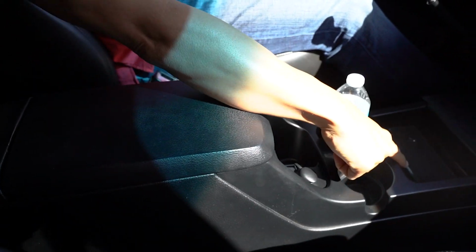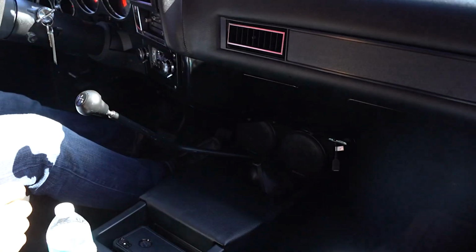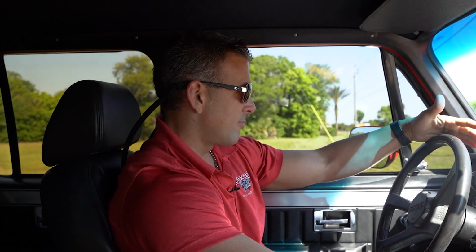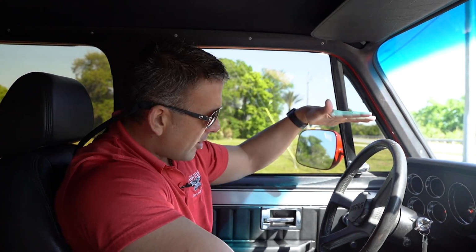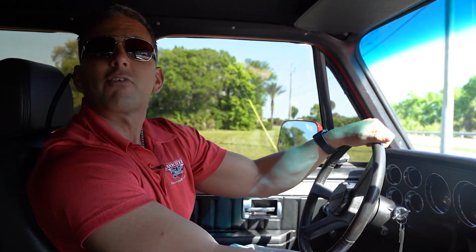Cup holders here in the front, little spot for your phone. Speakers down low there. Dash pad's in great shape. I think that's about all we can show you. This is a big vehicle with lots of options, so we're showing you a lot here. What do we have for fuel? 36%. I guess we're good, so let's take this thing on a drive.